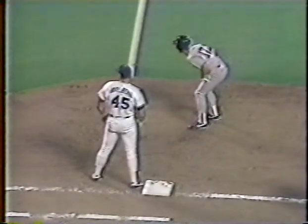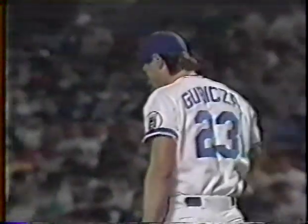Might throw Quisenberry's name in that list of great arms that have been on this Kansas City team. Although he's not a hard thrower, he certainly has been effective nonetheless. Ball 1, low and inside to Greenwell. No score, 2 outs in the 6th. Gubicza working on Greenwell with Barrett at first.